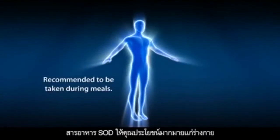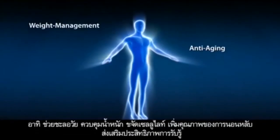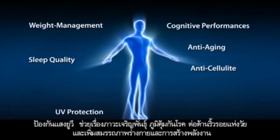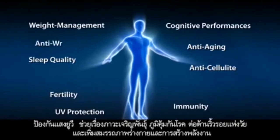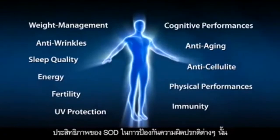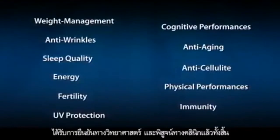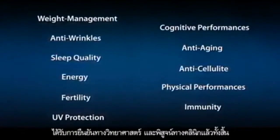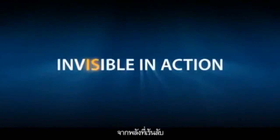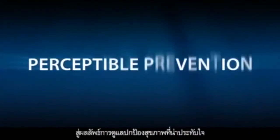An SOD supplementation is associated with a lot of health benefits, including anti-aging, weight management, anti-cellulite, sleep quality, cognitive performances, UV protection, fertility, immunity, anti-wrinkles, physical performances, and energy. The efficiency of superoxide dismutase in the prevention of various disorders has been scientifically documented and clinically proven in all these conditions. Ordinary source, extraordinary effects. Invisible in action, visible in benefits. Change in perception, perceptible prevention.